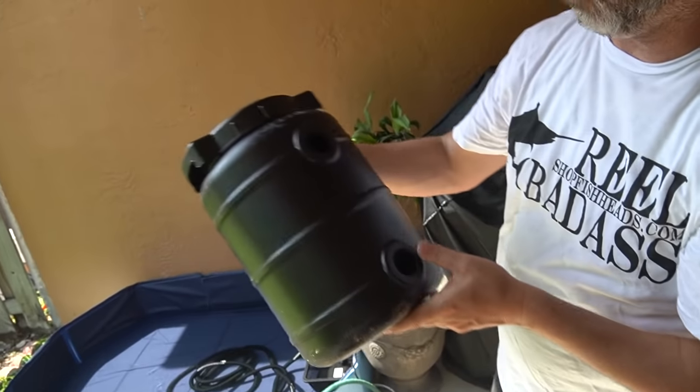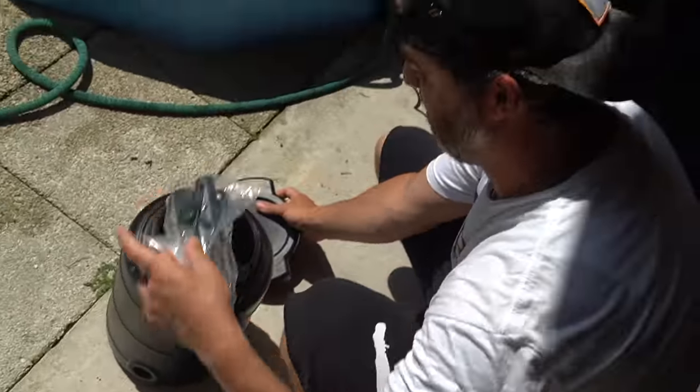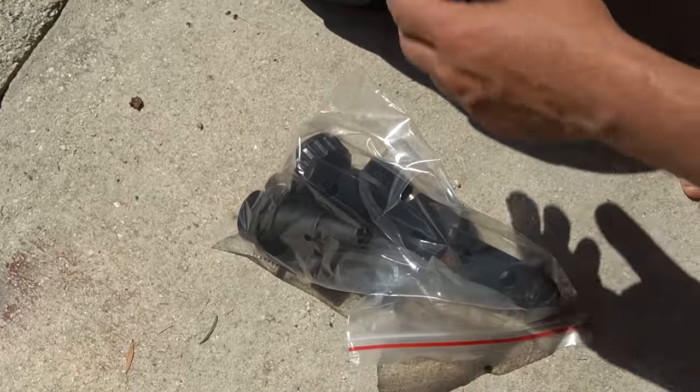Water comes in. Water comes out. All the pieces are inside. Oh, everything is inside just like that. And we're going to set this up for you. It's going to take a very short amount of time.